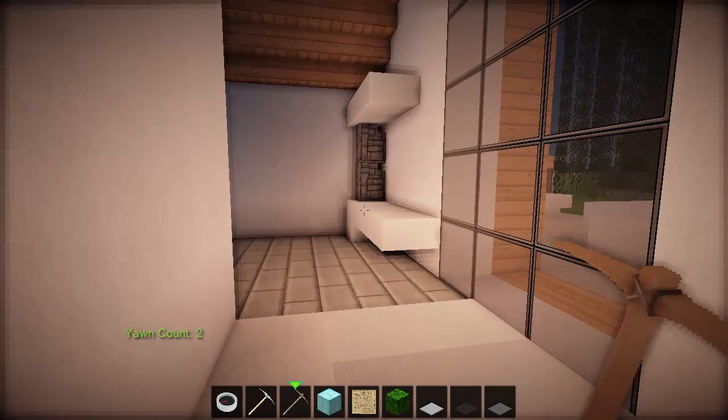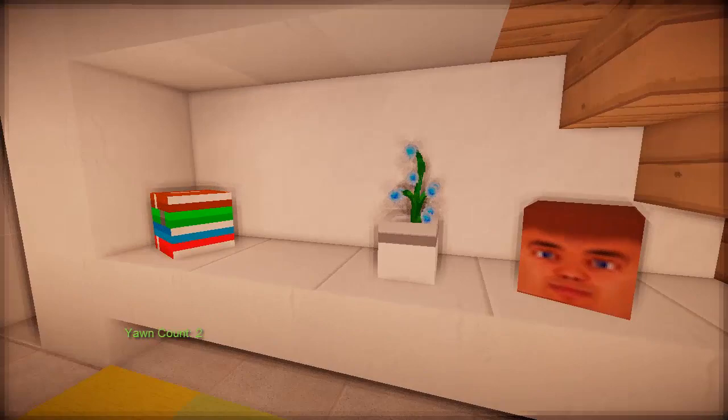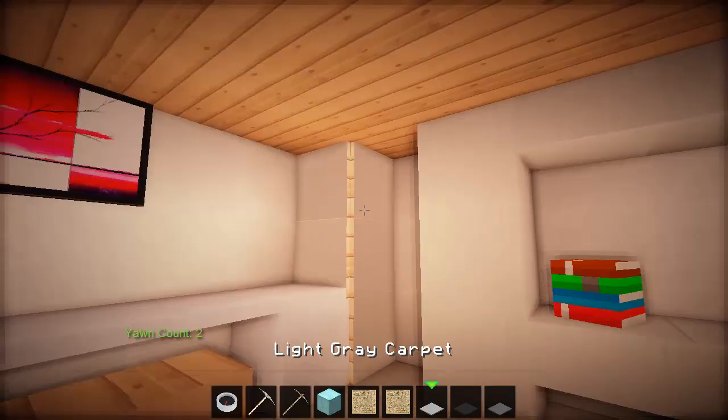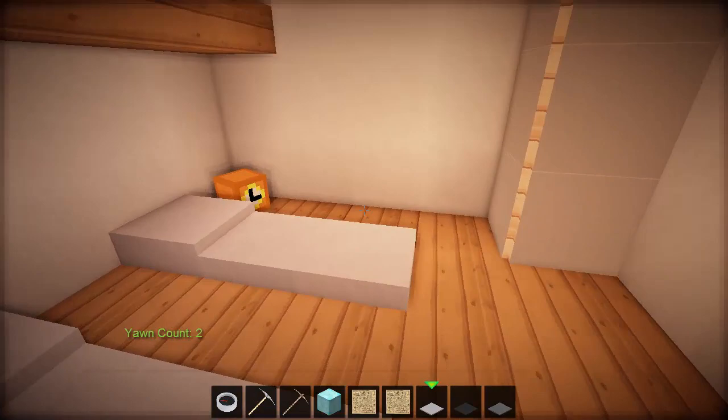Garage. Just gonna walk around with the bush. Actually, I was in F1 mode before. I have not seen this map before. I'm going to take that with me. Awesome. Alright. Upstairs. Nice little loft with the twin bed system going on.